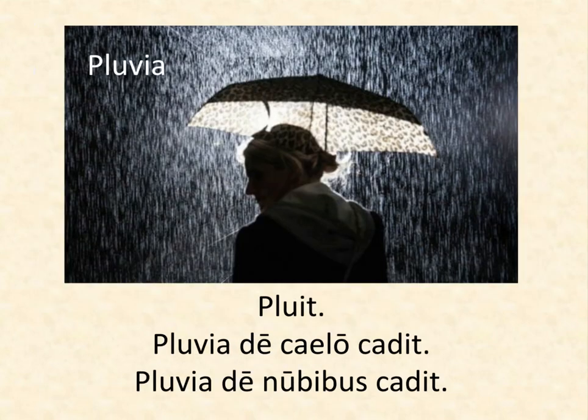All right, so when there are nubes in caelo, they are full of aqua. And every once in a while, that aqua tends to fall out of the nubes. Aqua that falls out of the nubes is called pluvia. Everybody say that, pluvia. You see the woman there with the umbrella trying to block the pluvia.